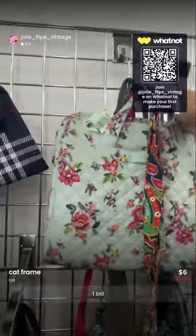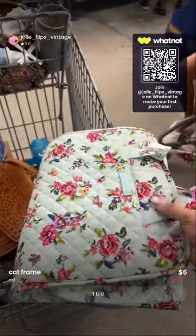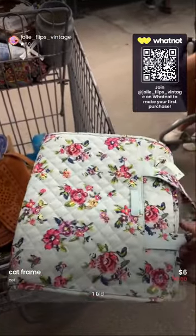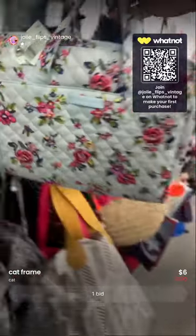This is a makeup bag. Somebody might like this, but it is 15, so this would run for 30. It's a makeup bag slash hanger, that Tiffany blue color. You can hang it. I'd run that for 30. Pretty good condition, almost looks new.